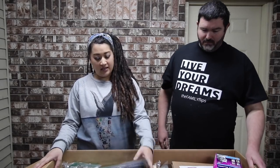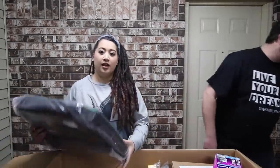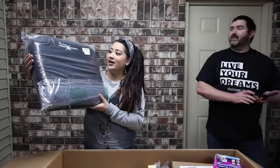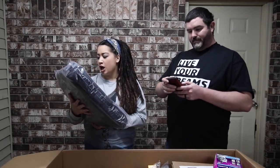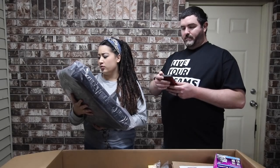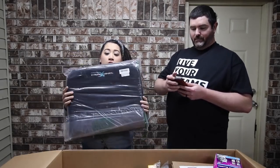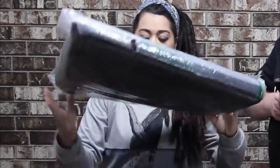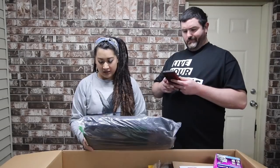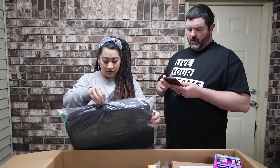The first thing I see is a big booty pillow, I think. That is a booty pillow, or back pillow. Yeah, it's an Extreme Comforts large seat cushion with something. It's cut off. It's very squishy. We're looking it up. Carry handle, because it has a carry handle.